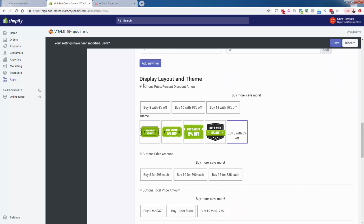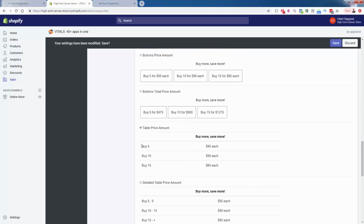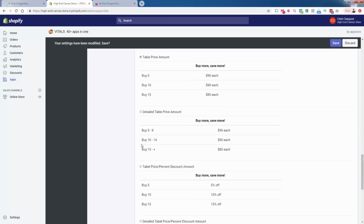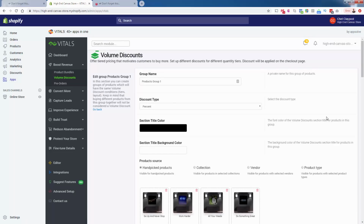We have different setups here in terms of discounting, how you want it to look. I actually like the table price because that kind of just lays it out a little bit nicer, especially on mobile. You could even do full detail on here. And we'll save that.